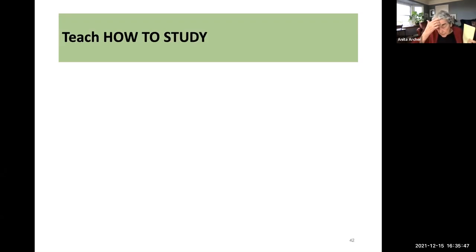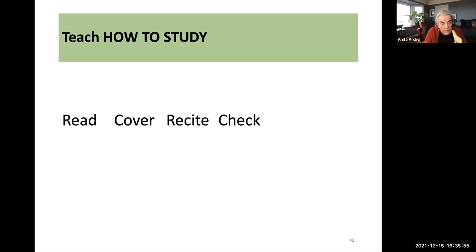And this is the strategy we found most effective. If they had questions and answers, we first had them read the question and the answer. Then we had them cover up the answer and recite the answer and then open it up and check. Then they would read the next question, the next answer. They would recite it without looking at it. And then they would check their answer. Read, cover, recite, check.